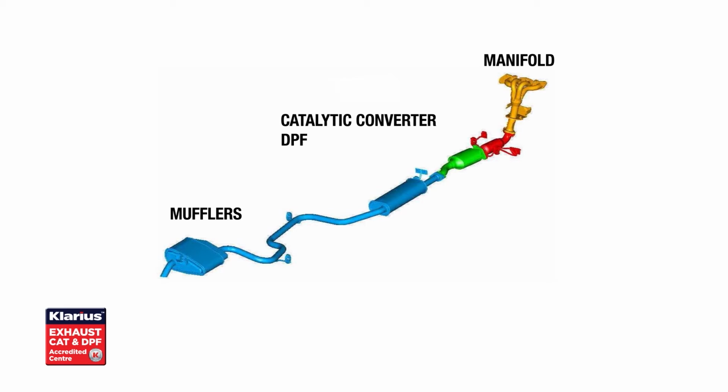But as a garage or an end user, I'd be looking for different requirements. I'd be looking for quick fitment, a cost-effective solution. I'd be looking for relevant legislations to be met, and I'd want it to look something like the original equipment part. So how do we do these things in our manufacturing processes? Well, when we produce an exhaust system, it's really important that every single exhaust that's produced meets the original designed product that's been approved for production.